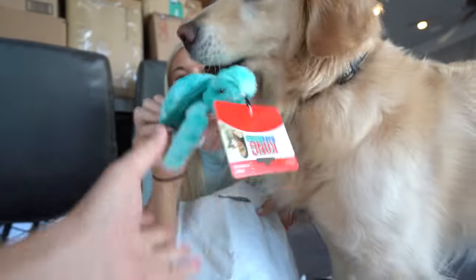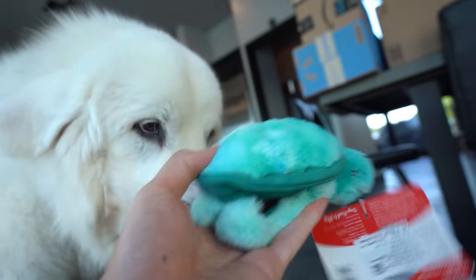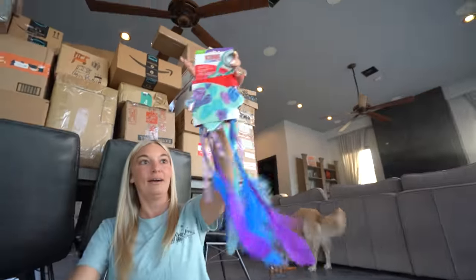Oh, wow. Sticking with the ocean theme. I like that. Koda, what do you think of this? That's pretty cool, right? I like the color. We've also got a fox. Beautiful. Okay, he'll take that. Okay. Bella's, I think, is the best, though. Oh, look at that.